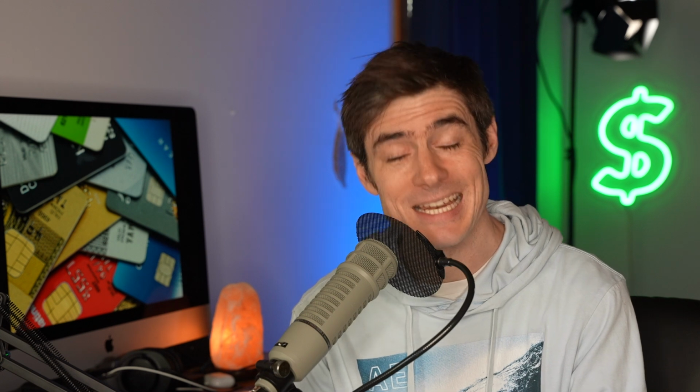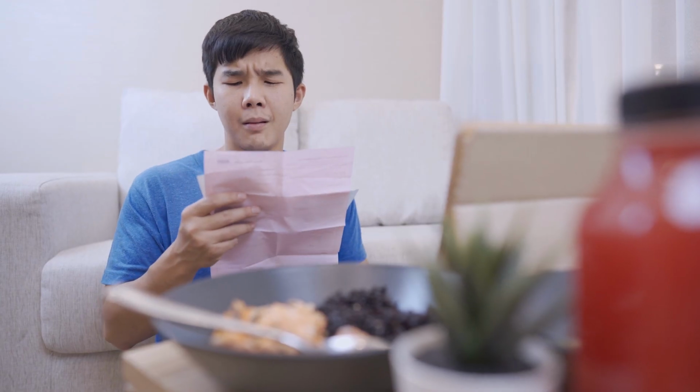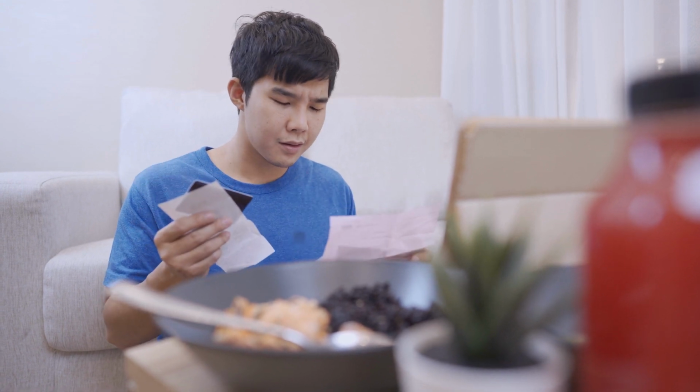Now, the big pro of an authorized user card is that you don't need to part with any money at the beginning in the form of a security deposit, and you still get an account that shows up on your credit report and will help improve your credit score as long as it's paid on time and the balances are kept low. But that's the thing, you need to trust the person whose account it is, since if they miss payments or run up high balances, all that information is getting reported to your credit report as well, and it can tank your credit score.